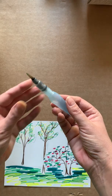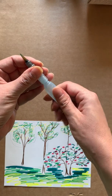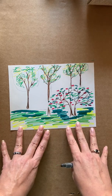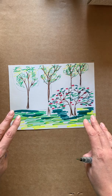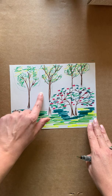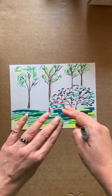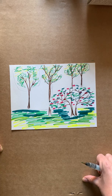So the way that the water gets into it is you just twist it off like you would a regular water bottle, and you put in a little bit of water, and they're super handy. So what we're going to do is use the marker color as if it's watercolor. You've already added the paint onto your paper. If I wanted to do sky, I should do sky now, because once you put the water on there and the paper is wet, you should not go back and add in any more marker.